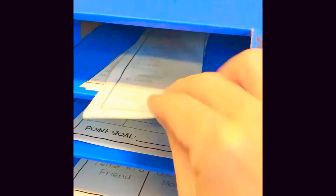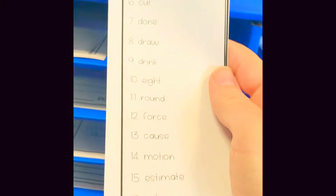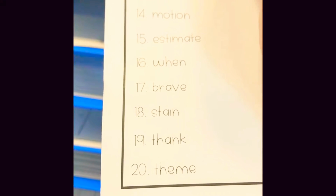All right, so the first box is our spelling list, and all of this is from my Daily 5 word work pack. You can find all of these papers in there with the exception of my science and my sight words. But all of this is in there and it's 100% completely editable. So I put our spelling list for the week of September 5th right here. The first 10 words are their sight words. The next 5 words are a mixture of their tier 3 words for science and math. And then the last 5 words are their word sort words, their phonics. So they can choose to work on those words.